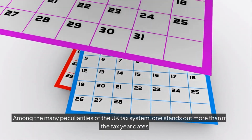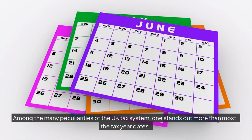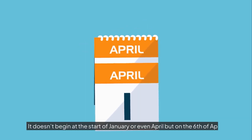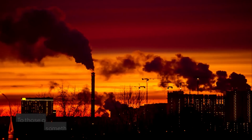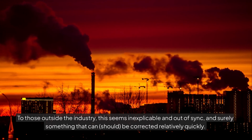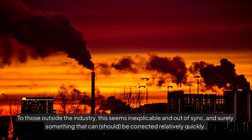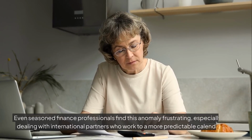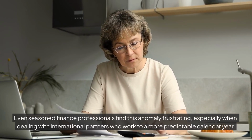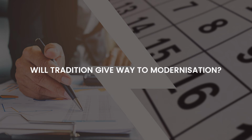Among the many peculiarities of the UK tax system, one stands out more than most: the tax year dates. It doesn't begin at the start of January or even April, but on the 6th of April. To those outside the industry, this seems inexplicable and out of sync, and surely something that should be corrected relatively quickly. Even seasoned finance professionals find this anomaly frustrating, especially when dealing with international partners who work to a more predictable calendar year. Will tradition give way to modernisation?